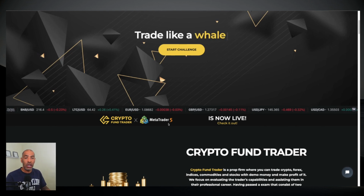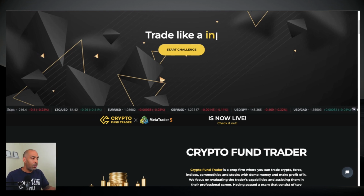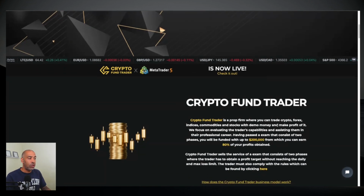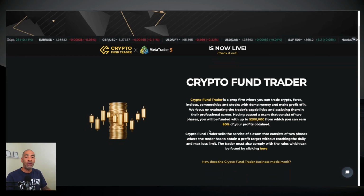Now, you can use MetaTrader 5 if you want to trade a lot of your Forex or your commodities or your metals, whatever that may be. Now, Fund Trader is a prop firm where you can trade Forex, indices, commodities, etc., and you can get a funded account up to $200,000. And you can have multiple accounts as long as you're not counter trading or hedging, because there are rules with each account. If it's registered to the same email, it must be in the same sort of trade. If you're on a Bitcoin buy, then of course you can't go on a sell on one of your other accounts. That's how it works. And you take 80% of the profits.